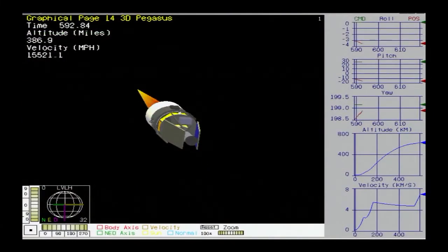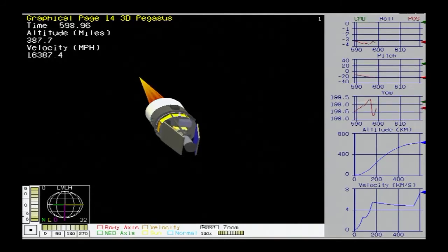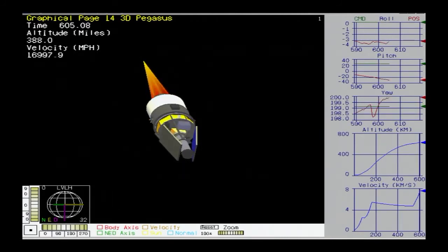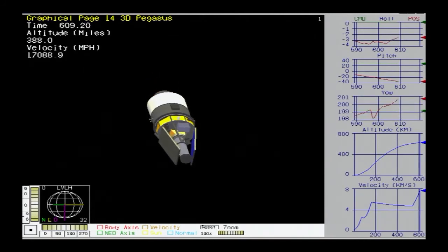And we have AOS in the center. We have good telemetry. All systems appear to be continuing to operate nominally. We're still in the Stage 3 burn. Attitude remains nominal. And we have Stage 3 burnout. The vehicle is in orbit, and we are at a nominal target orbit for the IRIS mission.